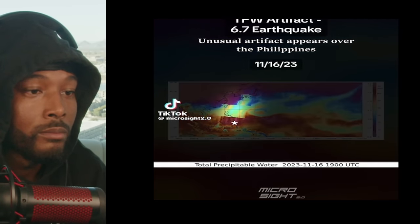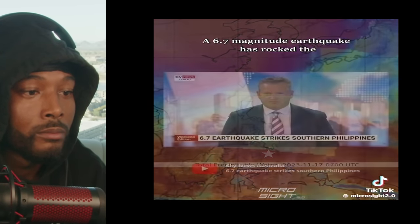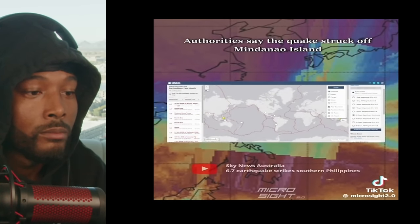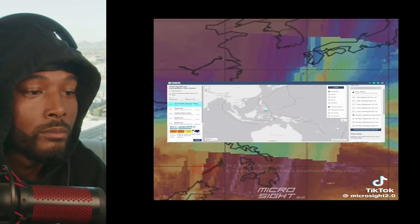Unusual artifact appears over the Philippines just before a major earthquake struck. A 6.7 magnitude earthquake has rocked the southern Philippines, at least one person. Authorities say the quake struck off Mindanao Island at a depth of 60 kilometers.